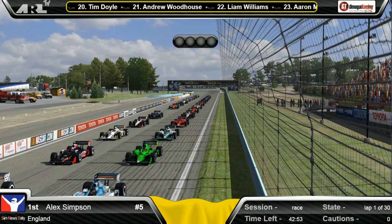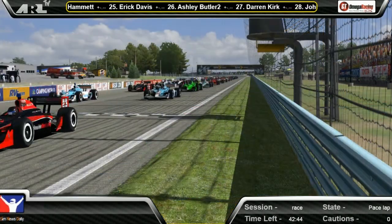So we're about to go, well, the green light is about to go on to signal the start of the formation lap. For those who don't know, it's a rolling start in the IndyCar series.